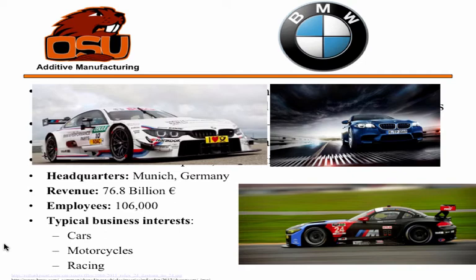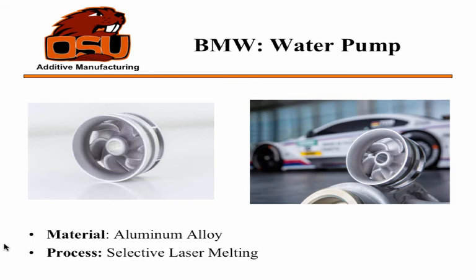The car shown on the top left is actually a car that's racing around with an aluminum additive manufacturing part in the engine. The part they actually made was a water pump. It might not sound very crucial, but it is. Material, they used an aluminum alloy. They didn't actually specify what type of aluminum. I would assume it'd be AlSi10Mg, maybe not. I don't know. The process they used was selective laser melting.